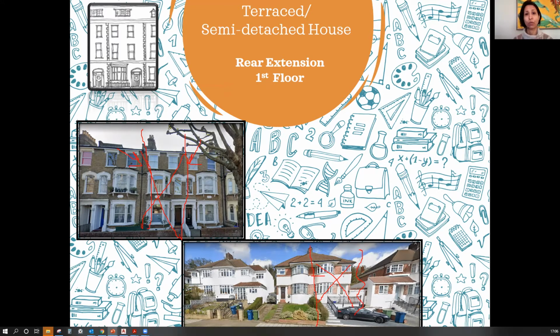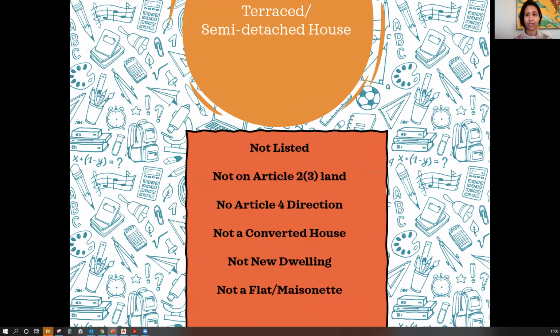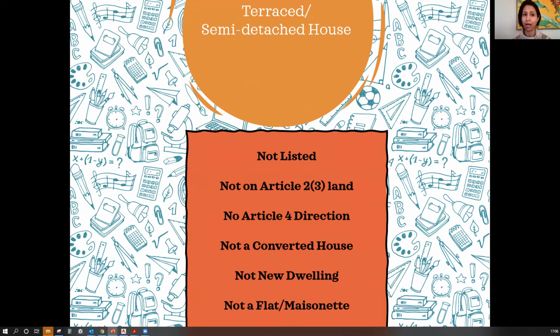Now that you're sure what type of house your property is, there are some other conditions attached to your house that you need to be clear about. Please check that your house is not a part of any of these conditions that have just bounced on your screen. Your house should not be a listed building. It should not lie on Article 2 land, that is areas of outstanding natural beauty, conservation zones, etc.